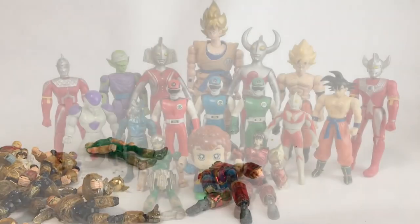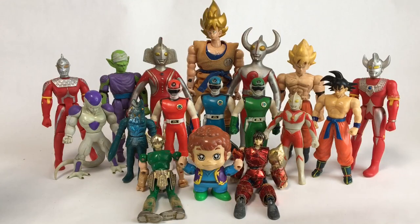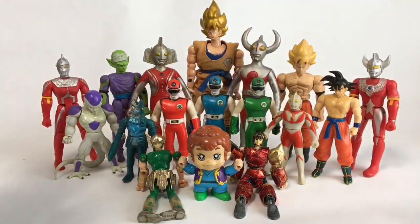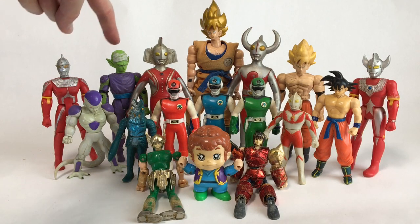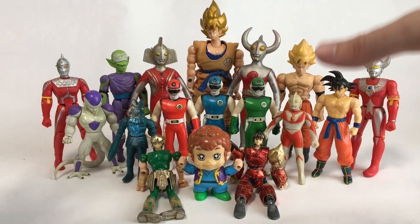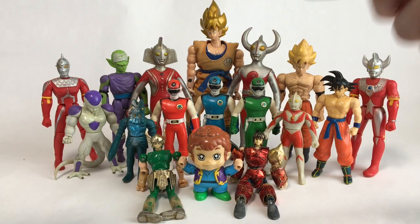That's it. All right, guys. So there we have it. There was roughly 40 figures in that lot. These are just some of my favorites from that entire little bag of goodies. And all in all, for 1,000 yen, $10, like I said, this Piccolo alone was worth that to me. And most of these I'm going to keep. So the fact that I got all of these for 1,000 yen, amazing. That's why I love junk bags, and I will continue to keep doing them.